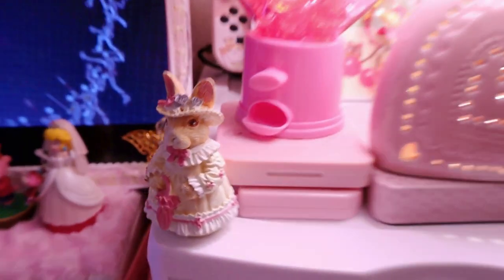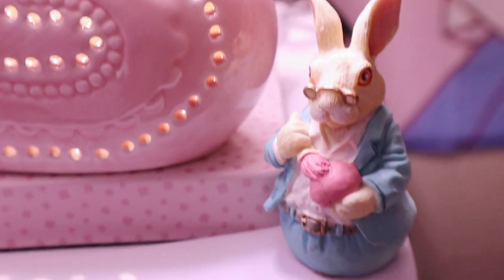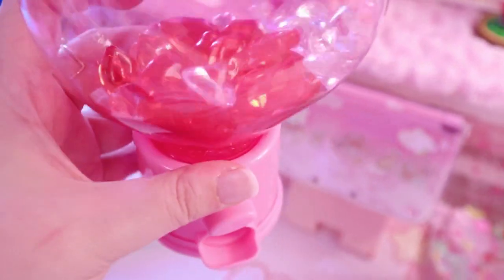And then on top of this container, I have my cute little bunny couple. There they are. I have this little heart lamp. I got this from Walmart. This little Valentine's Day decoration I got from the Dollar Tree, and I put these little beads in them. They're not beads, they're just like gems. I thought it was cute.